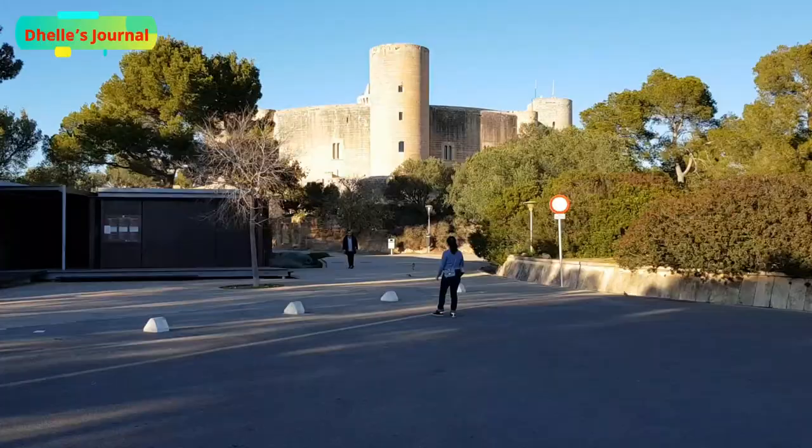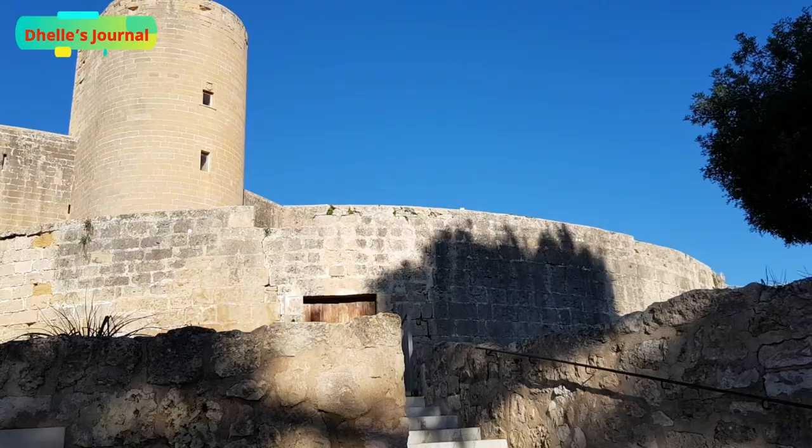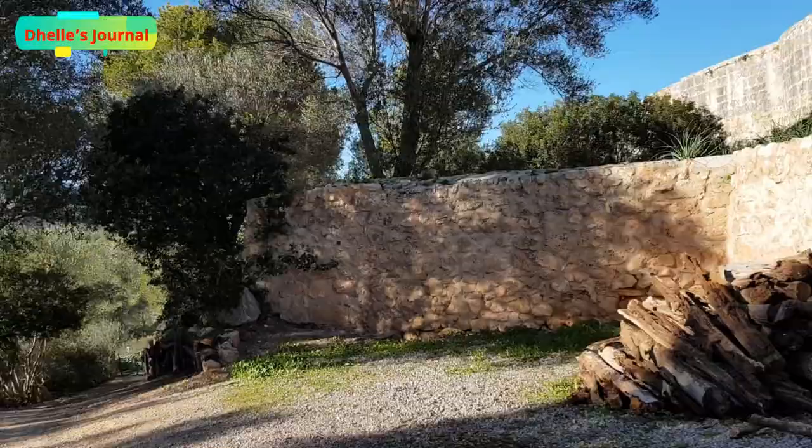Bellver Castle, or in Catalan Castell de Bellver, which means lovely view, is one of the few castles with a round shape left on a hill, 3 kilometers to the west of the center of Palma, on the island of Mallorca, Balearic Islands, Spain.